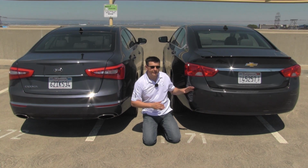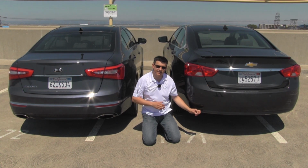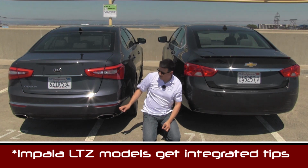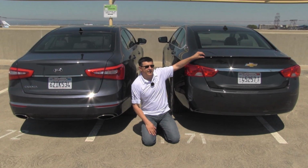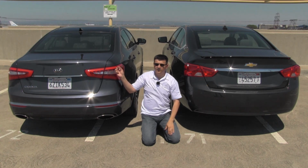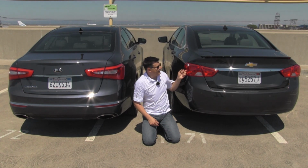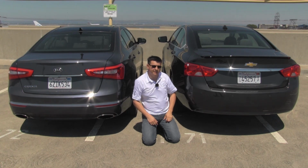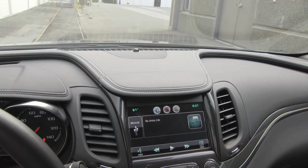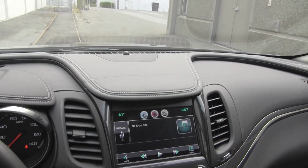The Impala is also a little bit more discreet by hiding its exhaust tips under the rear bumper cover, while Kia integrates them in these large chrome ovals. The Impala does get a sporty rear spoiler that you won't find on the Cadenza. I think that the Impala's headlamps, although they are still both a little bit demure, are a little bit more exciting than the Cadenza's as well. Let's take a look at the Impala's interior before we dive right into the Cadenza.